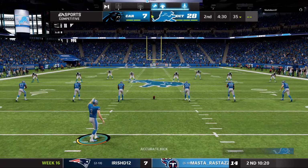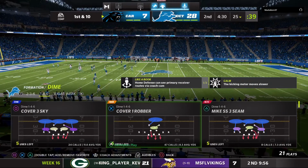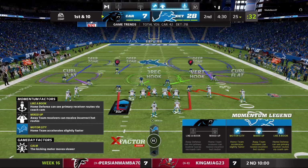So they throw the pick six. They'll get another shot at it now as this one's in the air. And that one will bounce out of the back of the end zone. So we will start here at the 25. The Panthers out there and ready to begin their next drive.